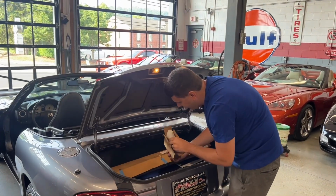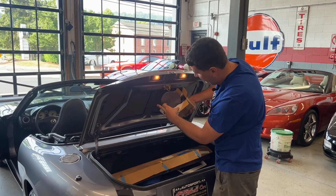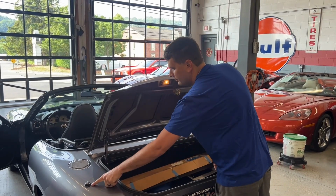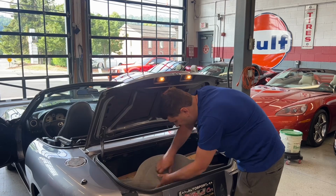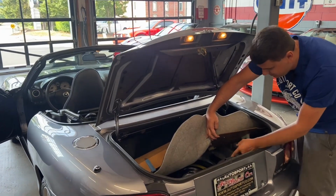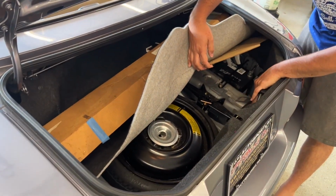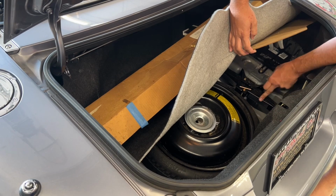Again, got the original gas tank cover here. It's perfect. It's not dented up or scratched or anything. The guy just liked the chrome cover. Power antenna also works fine. Let's see here. A little dusty, but the original jack and spare still in here. No kind of signs of any kind of water damage or anything. Even the jack looks to be like new.